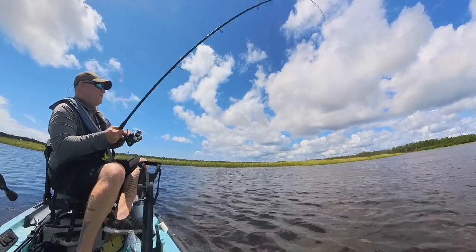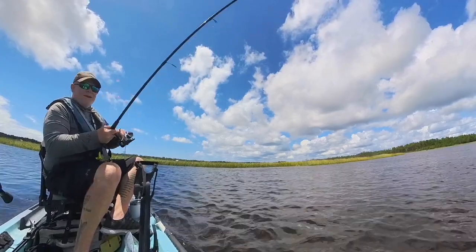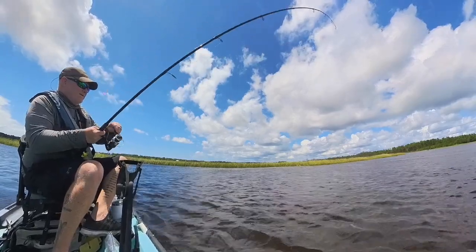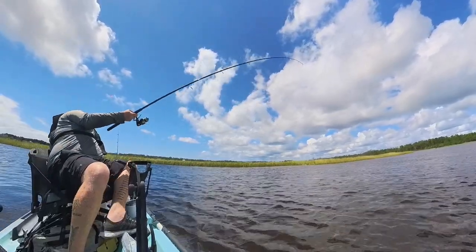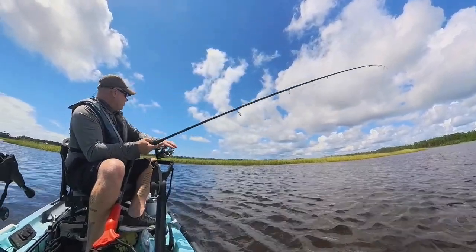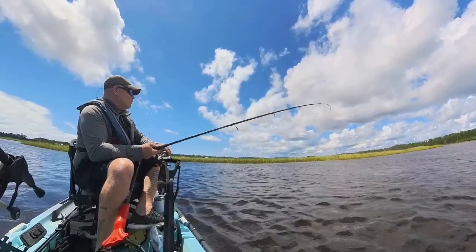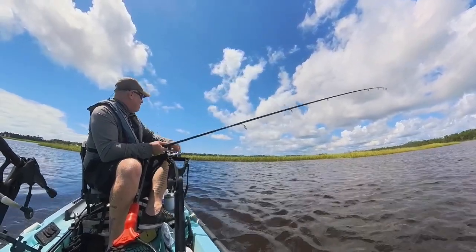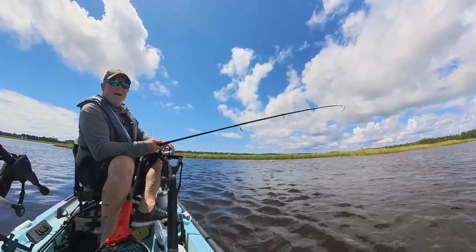Let's hope I can keep it on. Try to keep as much pressure as I can on this dude without being too hard. Go ahead and get this net ready. I think it's a redfish. Need to get him away from those oysters over there. That's my main concern right now. I don't need him getting me in there and breaking me off. I'd be all kinds of mad at that point.